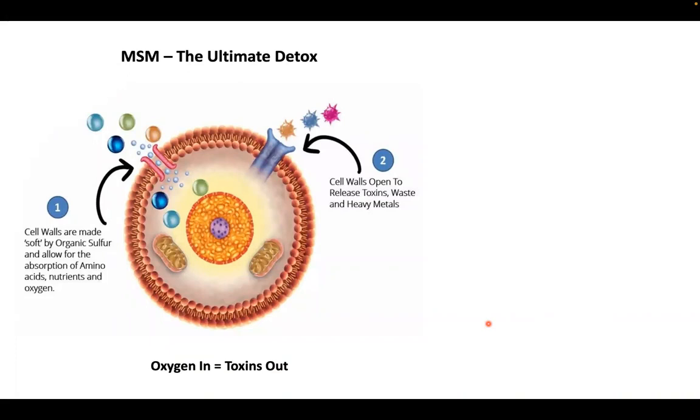So I hope you get some of this, because if you look at a cell, one important thing you saw in one of the earlier slides that talked about detox is what MSM, or sulfur, brings in. It starts to soften the cell walls. Interesting thing, MSM doesn't enter the cells, but it softens the cell walls. And when it does that, it allows the absorption of amino acids, nutrients, and oxygen into the cells.